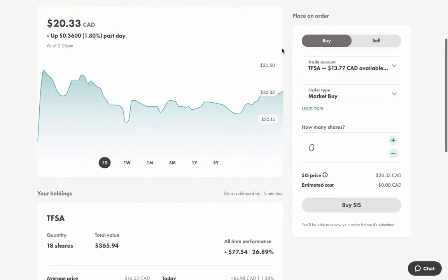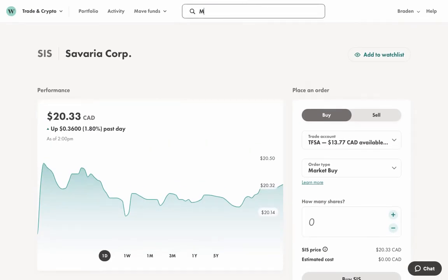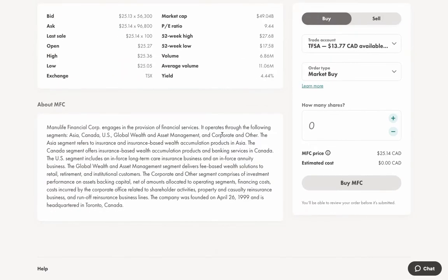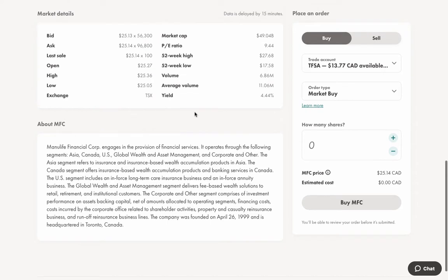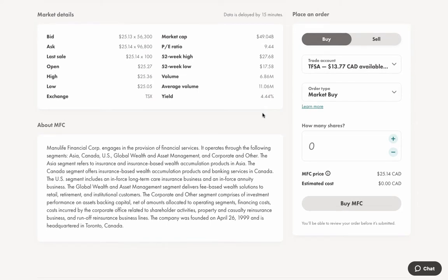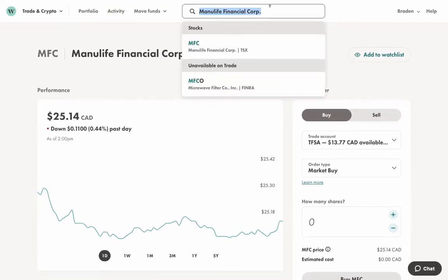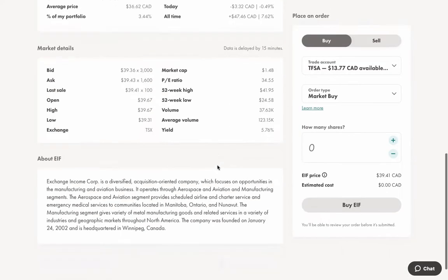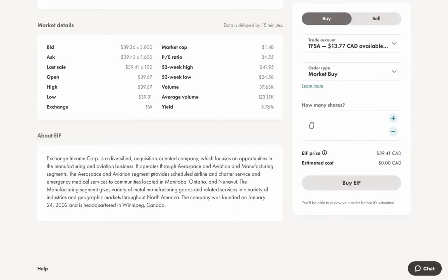and that works for me. So if we come here also, we can maybe look up one of the other ones that I bought, which was MFC. If you're not familiar with them, it's Manulife Financial, just a big financial and insurance company, and they've got a pretty nice yield of 4.44%. And then the other one that I picked up was EIF, which is Exchange Income Corporation. These guys are involved in a lot of little airline kind of things in northern Canada and random stuff up there as well, but they've got a pretty strong yield of almost 5.8%.